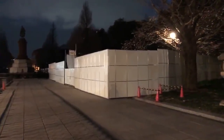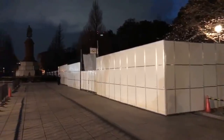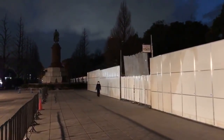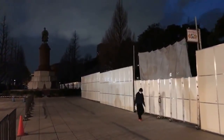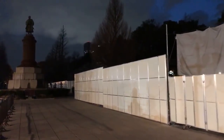Oh, look, they are doing some construction here. So Yasukuni might not be the best place to come for the cherry blossoms this year. There's a lot of construction. This is where, wow, this is where a lot of the cherry blossom viewing was done. I didn't know about this. I'm glad I was scouting this out.